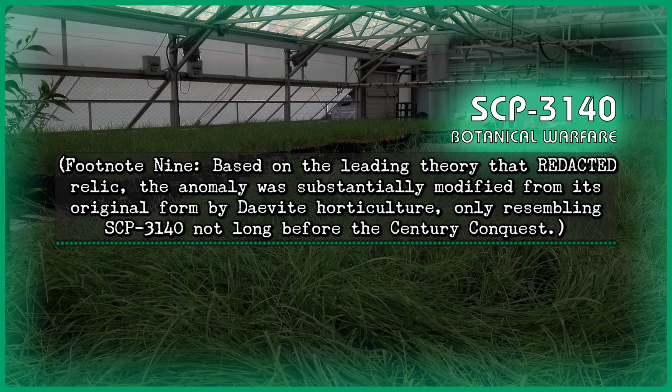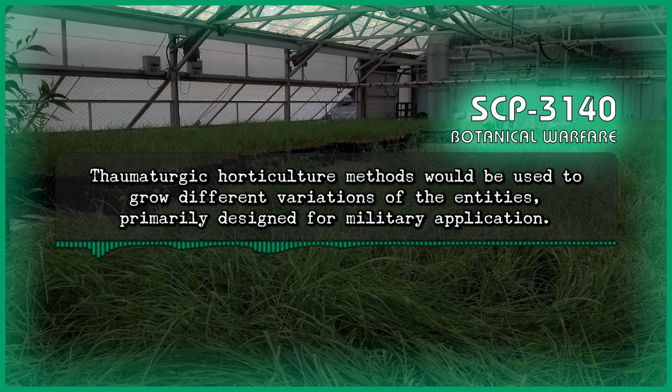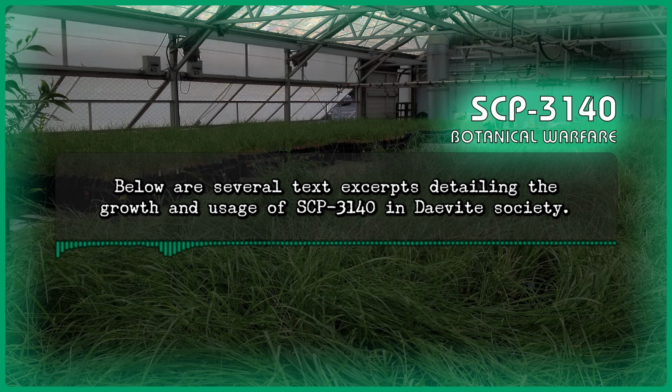Footnote 9. Based on the leading theory that, redacted, relic, the anomaly was substantially modified from its original form by Daevite horticulture, only resembling SCP-3140 not long before the Century Conquest. The original purpose of the anomaly is unknown. Thaumaturgic horticulture methods would be used to grow different variations of the entities, primarily designed for military application. Below are several text excerpts detailing the growth and usage of SCP-3140 in Daevite society.